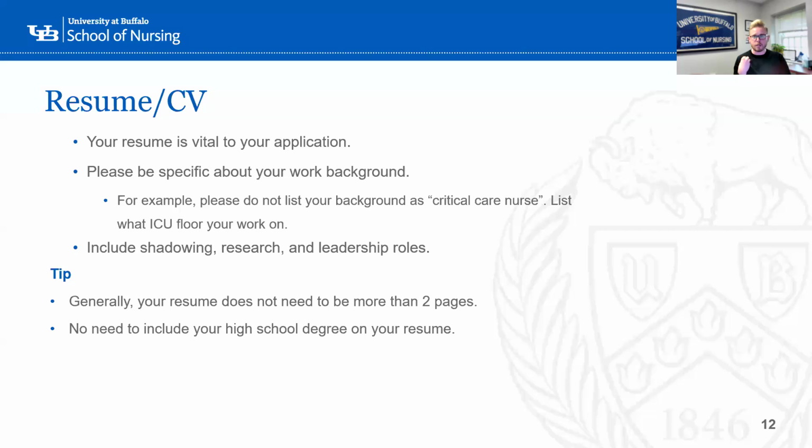Like I mentioned, this is where you can include any shadowing experience, any research that you've been on, any leadership roles. Some tips here. Generally, your resume does not need to be more than 2 pages. Every once in a while, I do see a student that goes on to a 3rd page. That's fine. I understand that the 1-page resume rule has become difficult, especially for nurses, when you have to talk about your work experience, all your certifications, your shadowing. I get it. 1 page is probably a little too short, but you probably don't need more than 2 pages. And there's no need to include your high school degree on your resume. If you've graduated from a BSN program, I understand you graduated from high school as well.